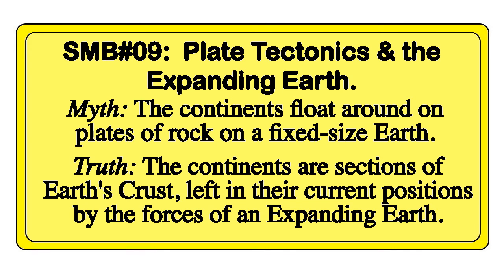If presented today, the plate tectonics idea will be immediately dismissed as ridiculous. It suggests the continents float around on giant plates of rock, moved by underlying convection currents in the mantle. In fact, the mantle is mostly solid rock, unable to support convection currents like those found in heated liquids.